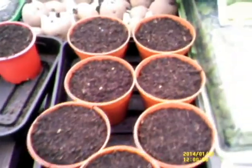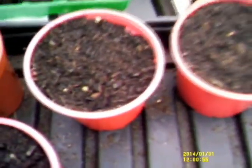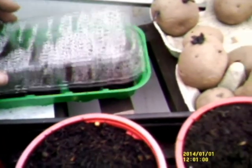Tomatoes, nothing from them as yet. I might stick some more in some pots, I think, just to try and get a few more. Potatoes are still chitting away. Nothing from my peppers.